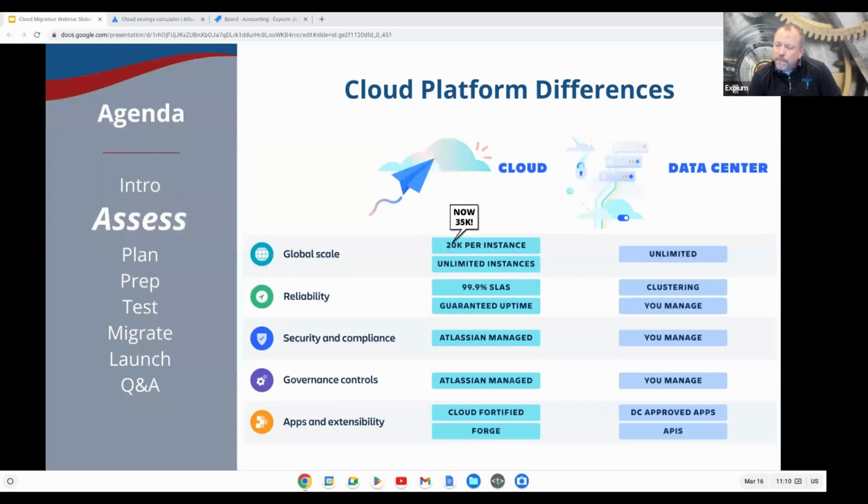If you need more than 50,000, well, 35,000 for right now, users in one instance, then that pretty much would decide that you would go to data center. Now, timing wise, if that is an issue for you, knowing that 50,000 is coming, maybe you wouldn't necessarily have to go to data center. We do have clients that have users in the tens of thousands. The case where that happens is when you're using Service Desk and Jira Service Management, and some of our customers have tens of thousands of customers interacting with their Service Desk items. So those are the cases where you get up into those numbers.